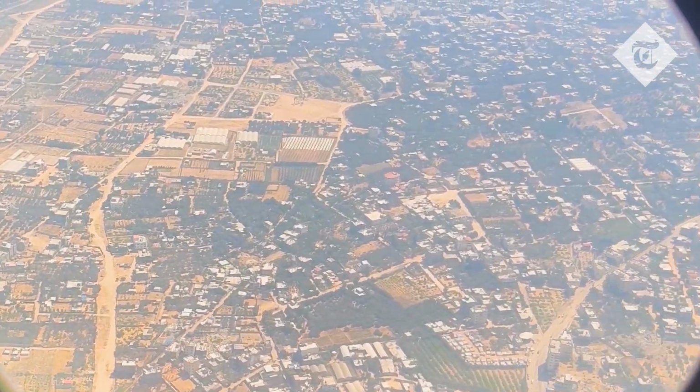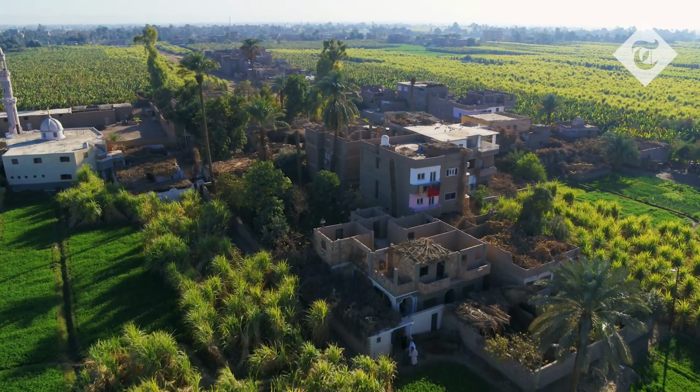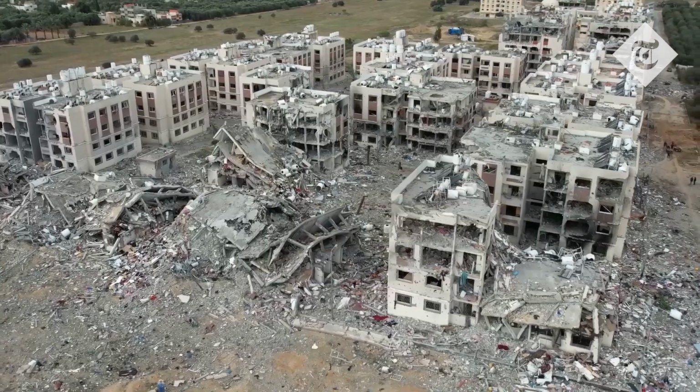As we fly away from Gaza, the border to Egypt becomes visible. Egypt with trees and buildings. Gaza, all dust and desolation.